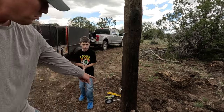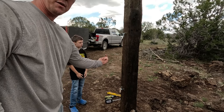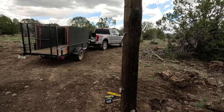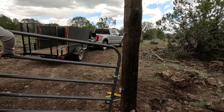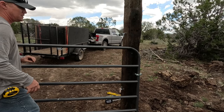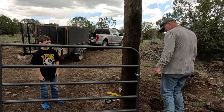All right, so bottom hinge, post sticking up, top hinge, post sticking down. That's how we do it. Yeah, this thing is heavy. It's light. All right, here to figure out what size that is.